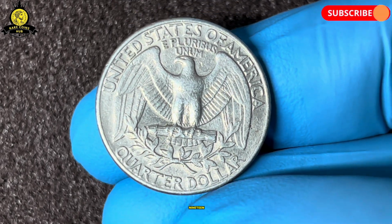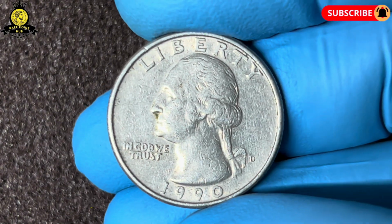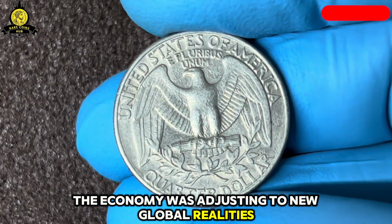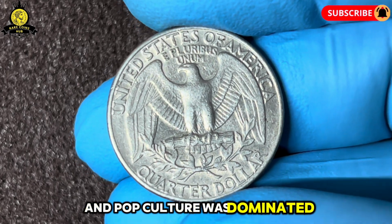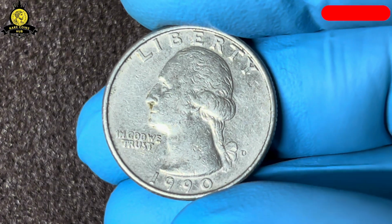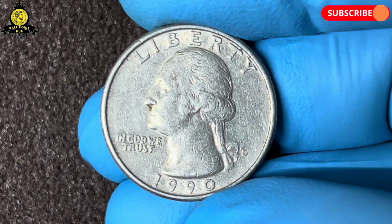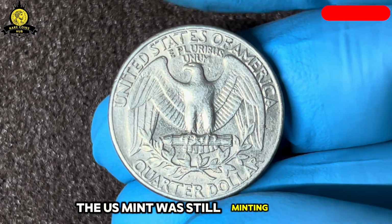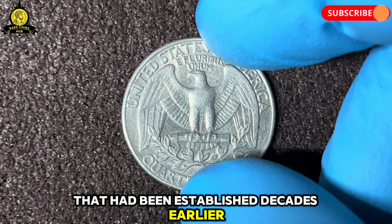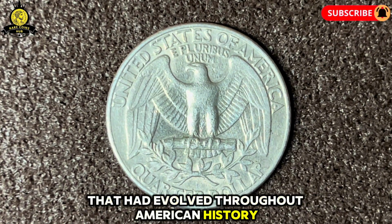To understand why, we need to look deeper into its history, design, minting details, errors, and what makes it so valuable today. In 1990, America was navigating through significant changes. The Cold War had recently ended, the economy was adjusting to new global realities, and pop culture was dominated by emerging trends like the rise of the internet and the influence of hip-hop. But in the world of coinage, 1990 also marked an interesting period. The U.S. Mint was still minting coins as part of a larger coinage program that had been established decades earlier, continuing a long tradition of coin designs that had evolved throughout American history.